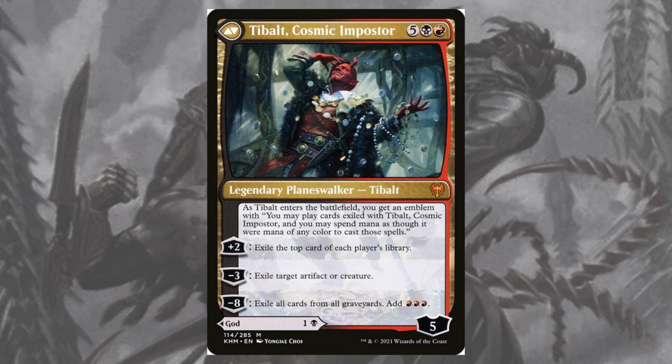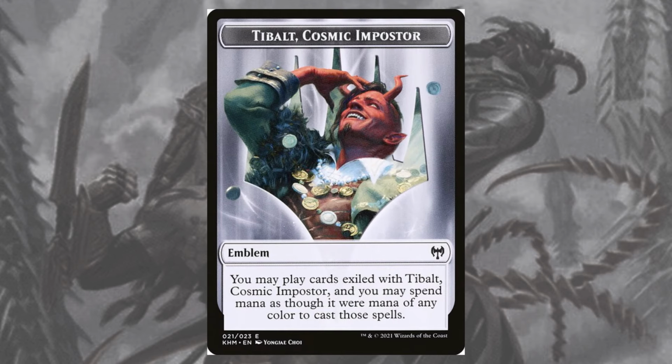From there, it's pretty easy to see how exiling your opponent's only threat or stealing away an extra card from them and quote-unquote drawing an extra card from your deck can quickly put the game out of reach. Also, don't forget that removing Tibalt doesn't shut off the emblem he gives you, so you can still play those stolen cards all game long.